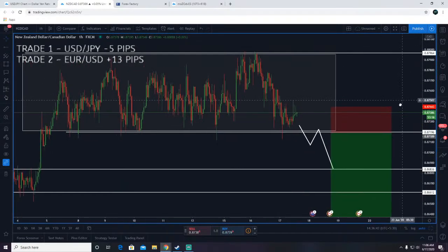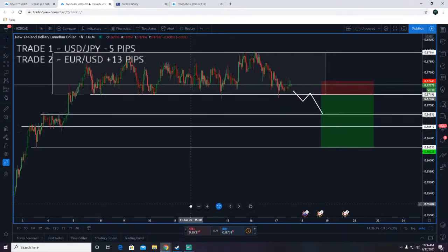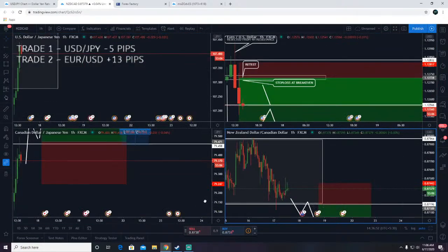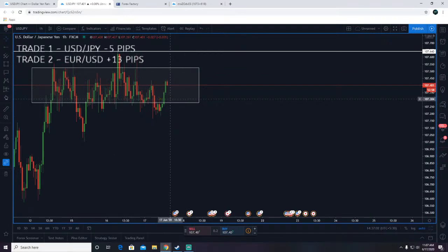Look at all this consolidation. It's too messy. Wait for a clean break to the outside of this box, then start to think about entry here. It's too much consolidation. Same as UJ here, that's taking too much time.